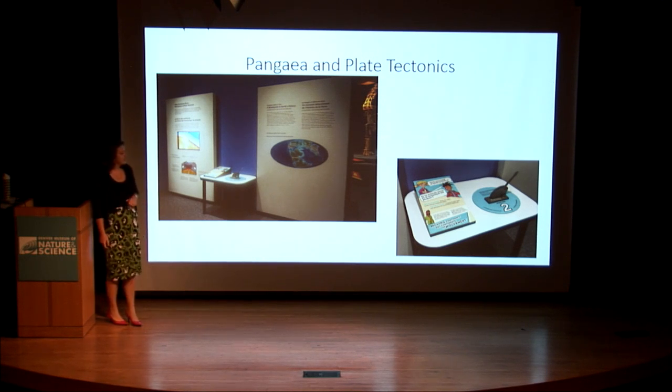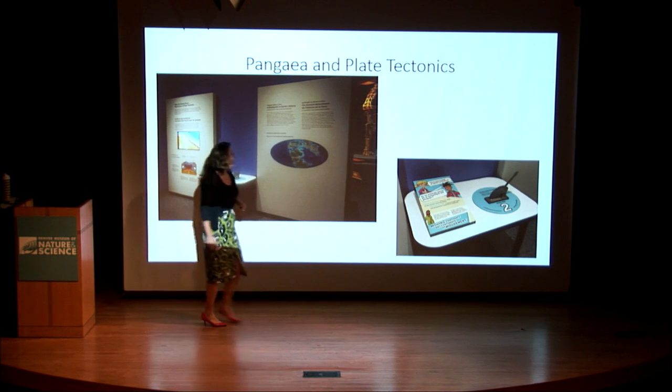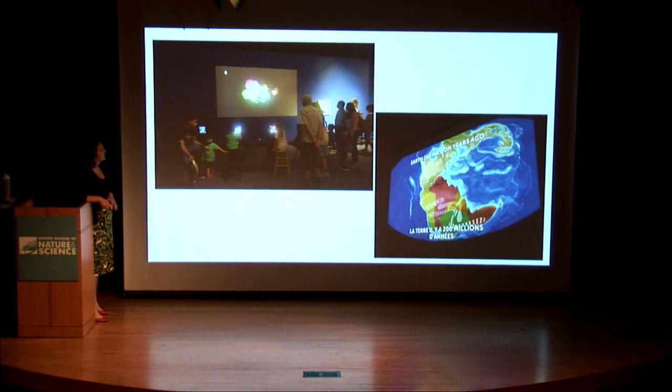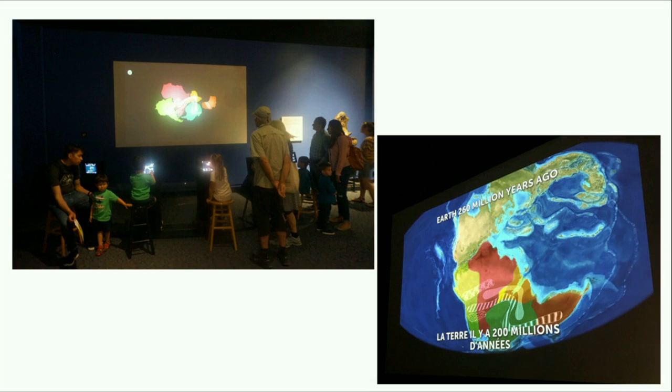This will be the second stamping station. This one's question is something I can't read. But it's about plate tectonics and moving continents, and whether you understood what those were all about. And then there is a plate tectonics game. This is one of the things you come in to play with, awesome volunteers. This is something you're going to help facilitate in the exhibition.